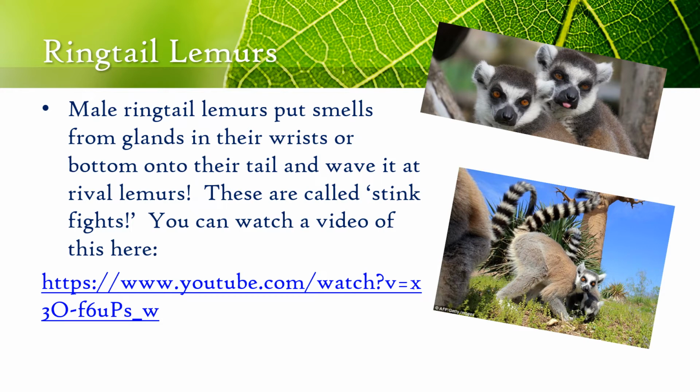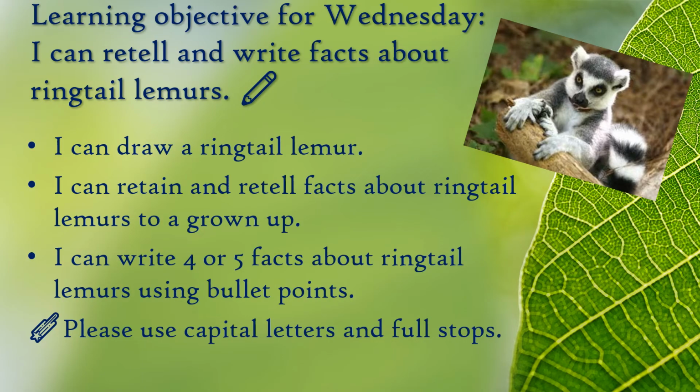I think he's called Frank the lemur. It's a clip from a zoo, and they've put it up to show just what it looks like when a lemur decides he's going to have a stink fight with another lemur. Charming. So for Wednesday, I would like you to, oh, I can't wait to see these pictures actually, with these lovely white and black stripy tails. Looks like rings are going round them, doesn't it, which is where they get their name.